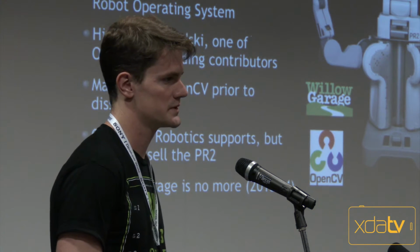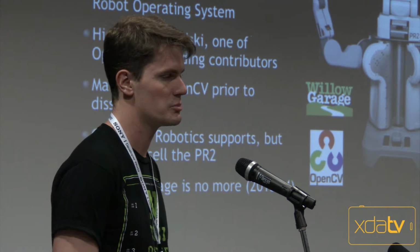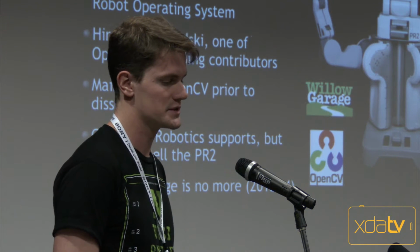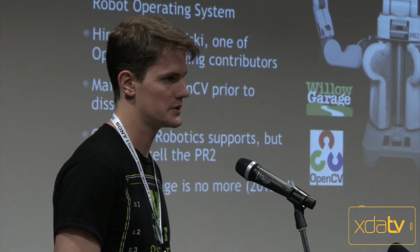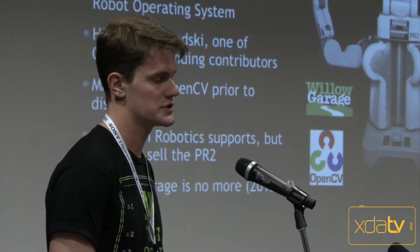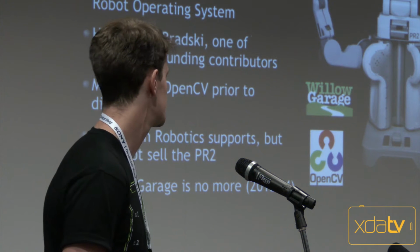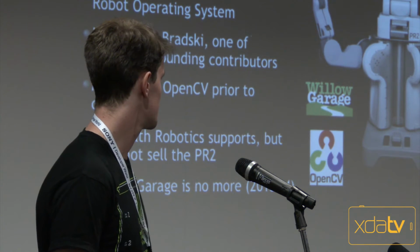Basically, Willow's mission statement was to eliminate all the heartache and challenges of getting a robot off the ground by giving people an easily distributable and reproducible set of packages on which to build things like computer vision and manipulation algorithms, all using a standard set of protocols. I'll get a little bit more into that later.